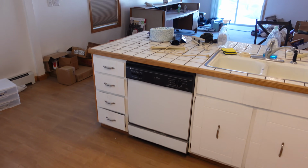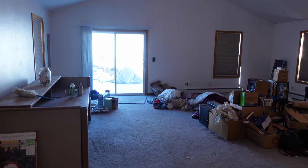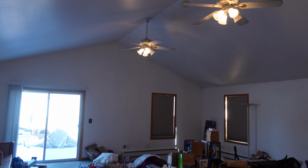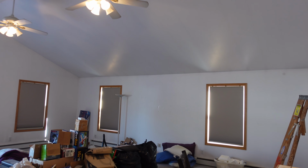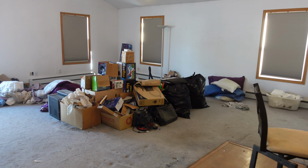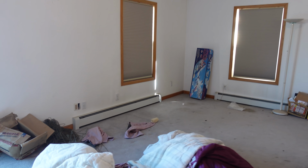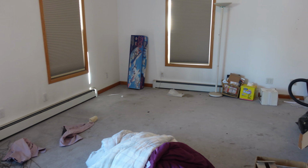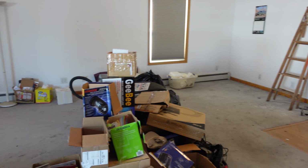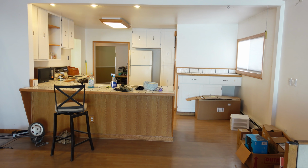And then here would be obviously the addition part of it, which is just one giant room. So this is a huge room. This must be 25 by 27 or 30 or something. But you can see they've got electric baseboard heat there because of the addition. It wouldn't have the central furnace that side of the house has. But this is kind of cool.